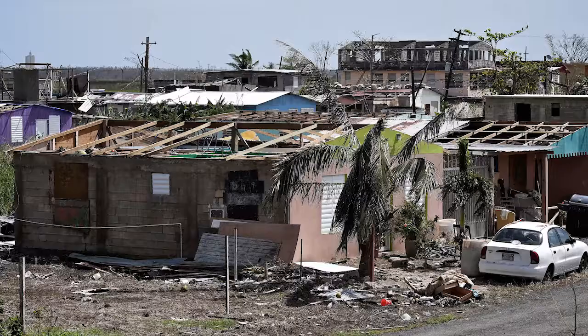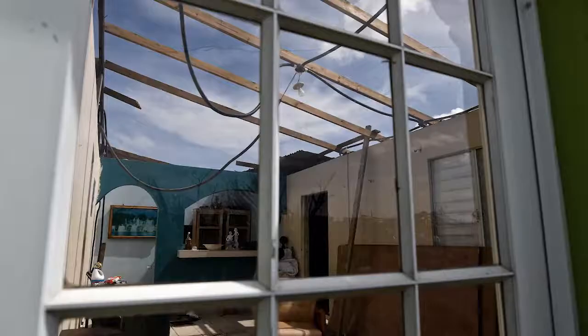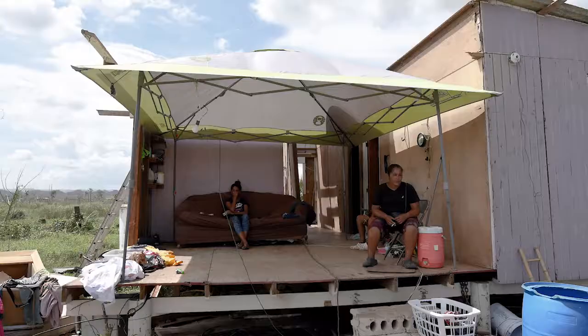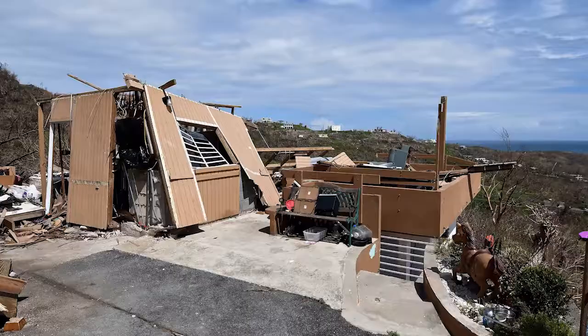I have been through other hurricanes in Puerto Rico, but this has been the most difficult one. And part of it is because it impacted the whole island. The 78 municipalities on the island were affected. So now with the impact of this hurricane, it's become more and more difficult for families to have a decent shelter for them and for their family.